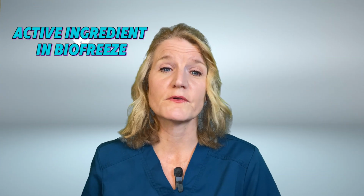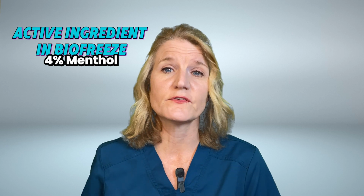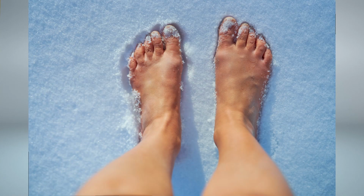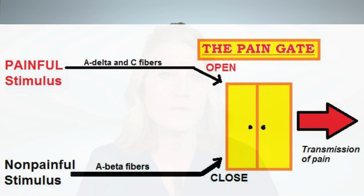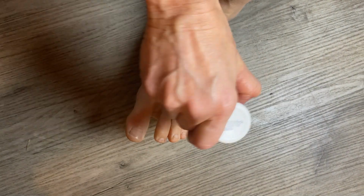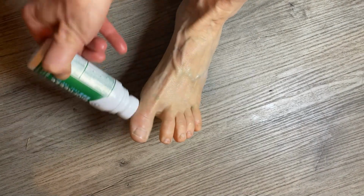The active ingredient in Biofreeze is 4% menthol, and this causes a cooling sensation, and that kind of overrides the pain signals going to the brain. And it's also anti-inflammatory, and it can be used 3 to 4 times a day. And I like to use the roll-on for easy application. Most of the products go on wet, but they do have a fast dry foam product. The Biofreeze is green, so you get a green tinge on your skin, but they do have a colorless product that you can use as well.